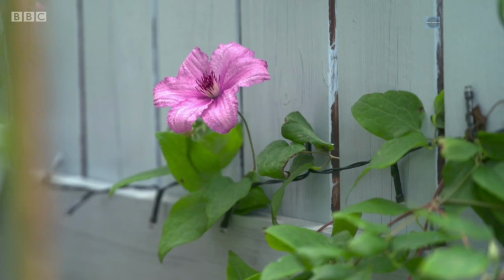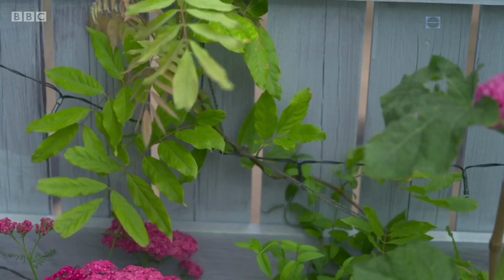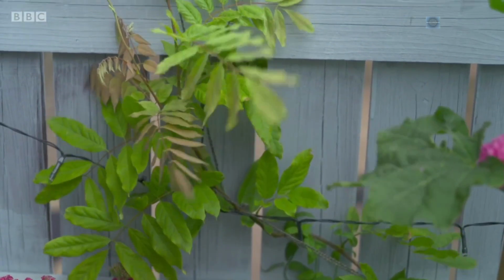For example, the clematis are very vigorous climbers. We've got the wisteria down here, so I'm hoping in about 25 years' time I may have a wisteria growing up the side of the house, but I'll wait for that to happen.